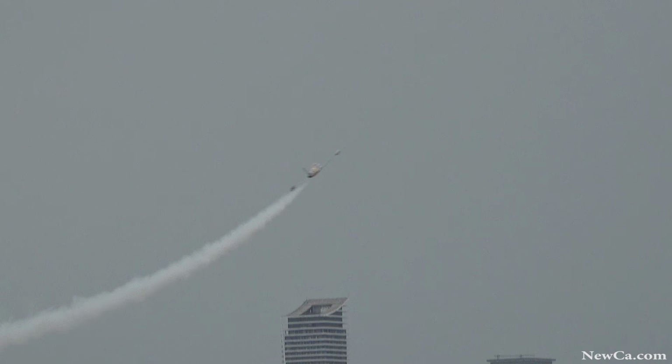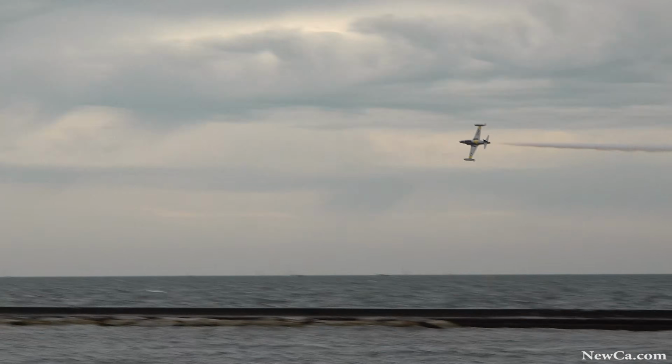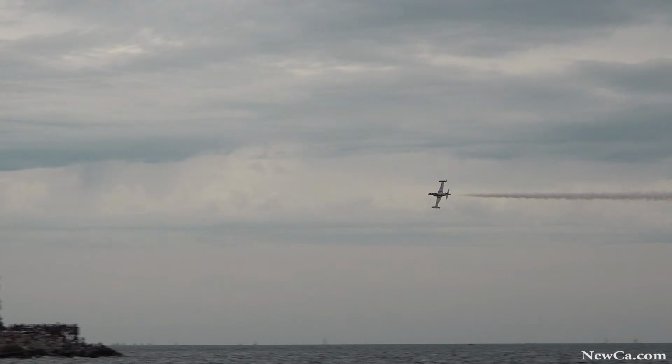Here's the very slow roll right there at Show Center, performed by Scratch Mitchell in Acemaker. Taking a good look at the top side of the airplane and that incredible paint scheme.